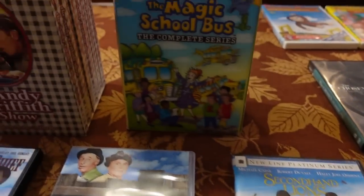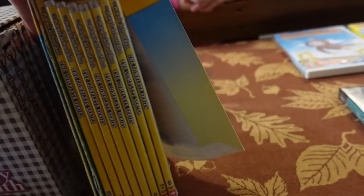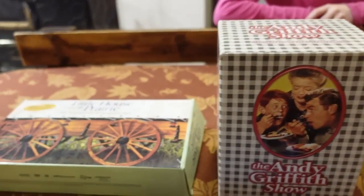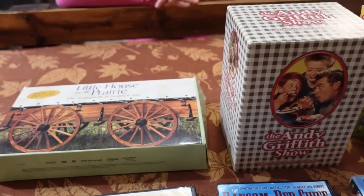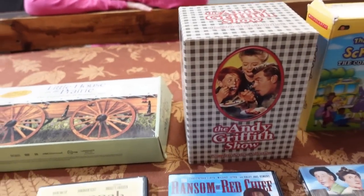Over here, we've got some series, The Magic School Bus. If you can tell, this poor box has been through the ringer. It has been through lots of children, but they've learned lots of science, and they've thoroughly enjoyed the Magic School Bus DVD series. Andy Griffith Show and The Little House on the Prairie. These 2 DVD sets are what we would typically sit down in the evenings to watch after supper. So cannot go wrong with those.